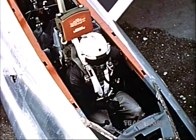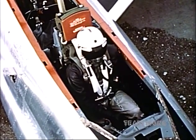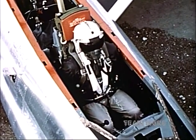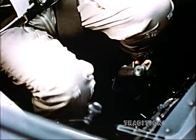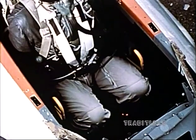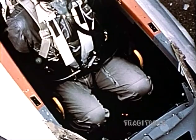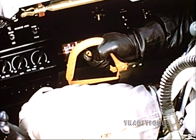If escape becomes necessary, the pilot sits in the seat with both arms on these arming levers. He sits erect with his chin tucked in and hooks his heels in the footrests. To bail out, the pilot simply raises both arming levers. This locks his shoulder harness and jettisons the canopy. He then squeezes this trigger on the right arming lever.